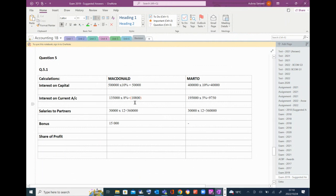Okay, all right, anyway, there you can see I put it in brackets because here we're penalizing. Here they've asked us to do the calculation. If it was in the actual current account, we would debit this amount. And then here, 5%, because Myrtle had a positive balance, in other words a credit balance of 195,000. And there you got your 9,750. Okay.